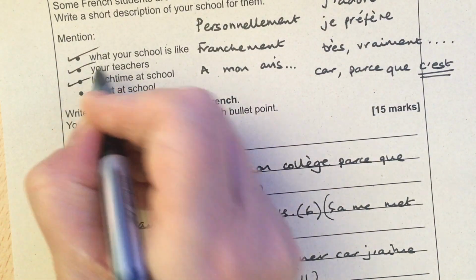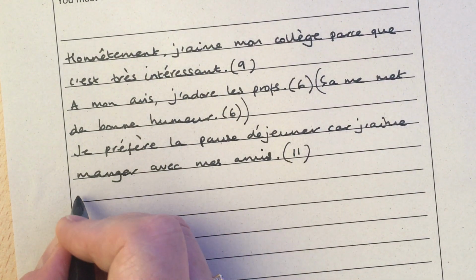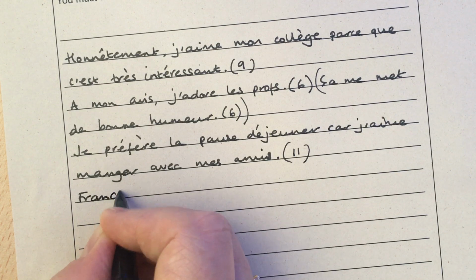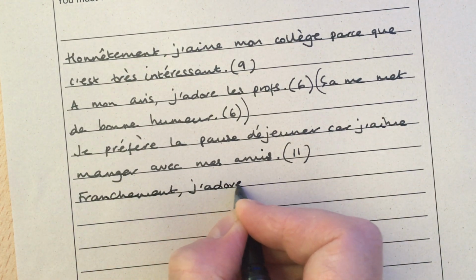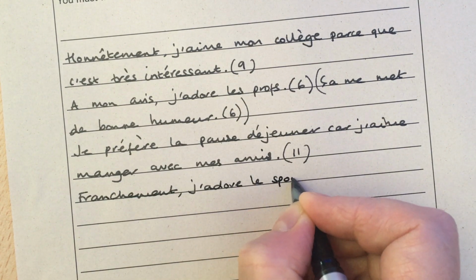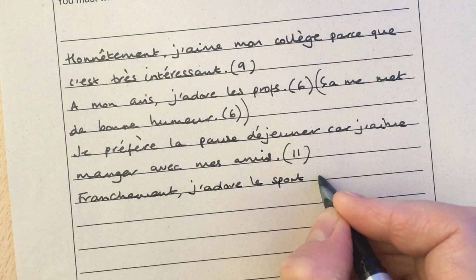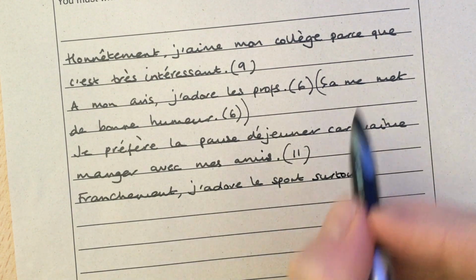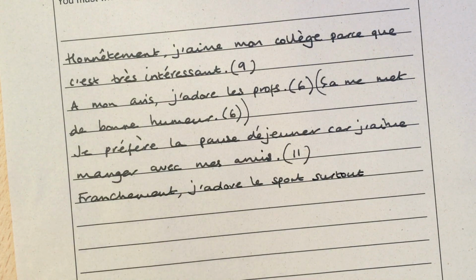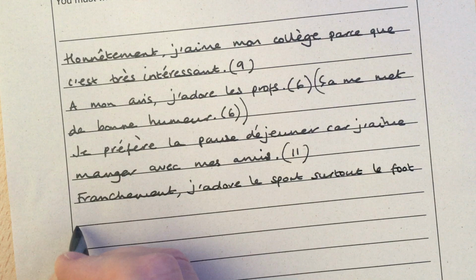Tick this one off. Last one, sport at school. I'm going to start with a different opinion starter. Franchement, j'adore le sport. So to vary it a bit here, I'm going to use a slightly different conjunction. I'm not going to use because I am going to use surtout. That means especially. It's different from the parce que, so I'm going to show a bit of variety. Surtout le foot et le basket.